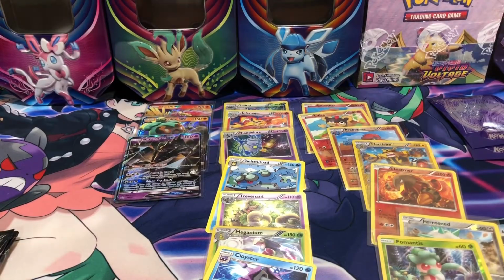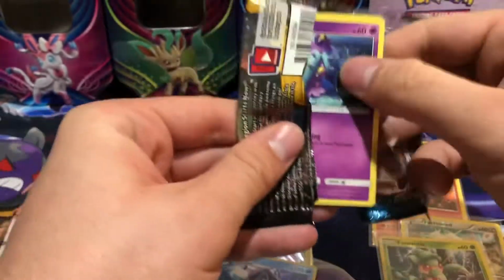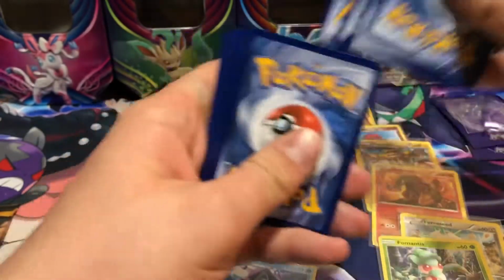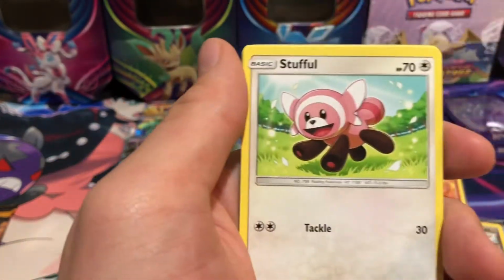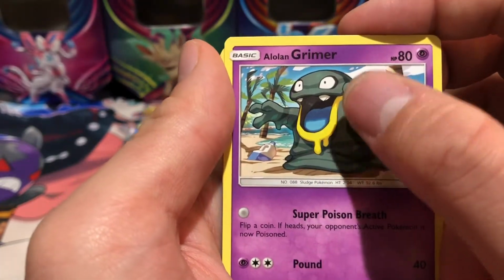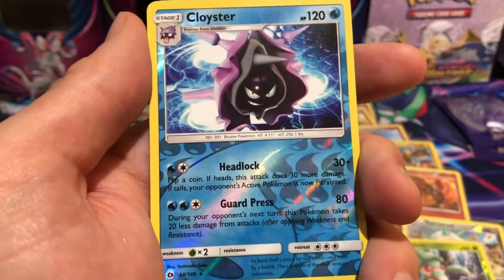Boom, running out of space here because I've got so many. I'm used to opening so many packs at once. All right. Fairy, Crushing Hammer, Poliwhirl, Dragonair, Marill, Stufful, Togedemaru, Alolan Grimer. Oh, he's got like a, I don't know, drooling. It's kind of a funny little lip thing. Fomantis, Cloyster for our reverse, and it is a rare.